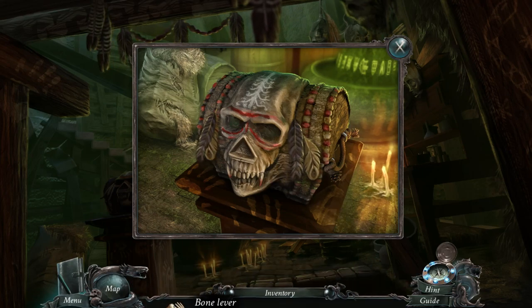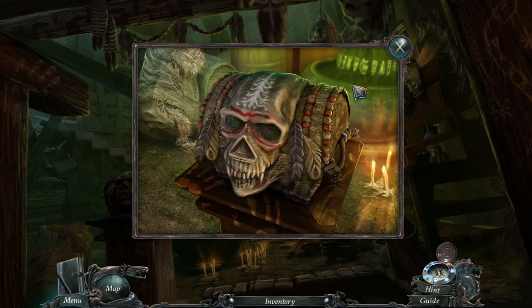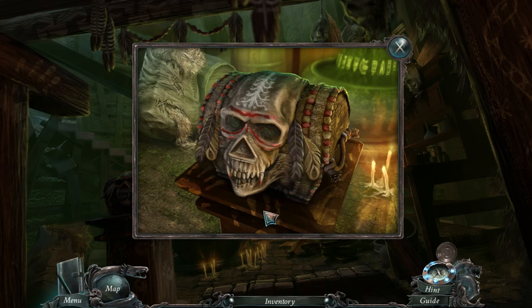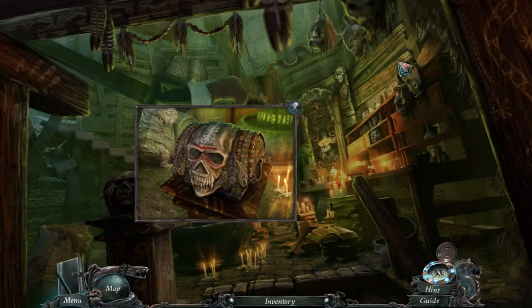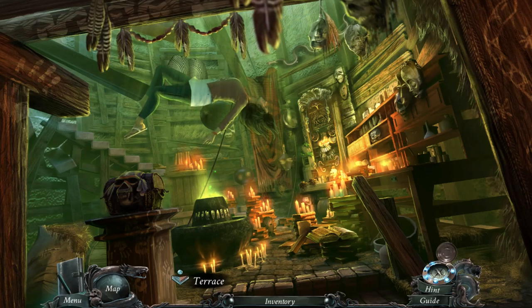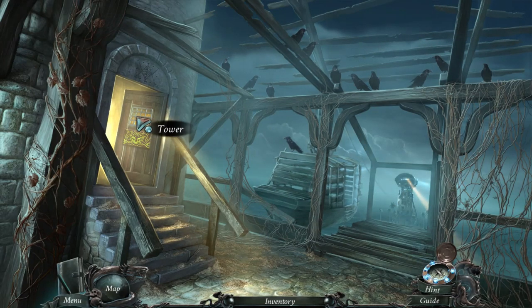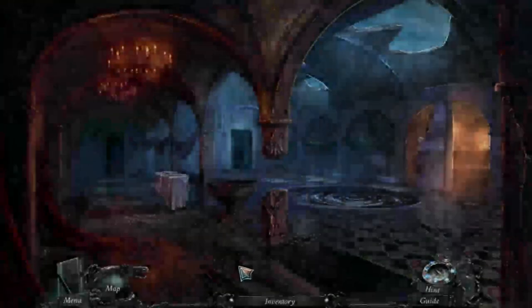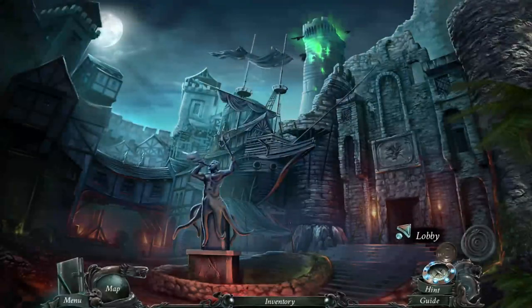Okay, so we found a bone. I guess it's something. I don't know what that's for. A bone lever. Interesting. Is that it? Okay, well, we got something. I don't know what this is for. Okay. So we've tried the lighthouse, we tried the tower, we got something. So now we'll try the ballroom. There's definitely nothing in here.